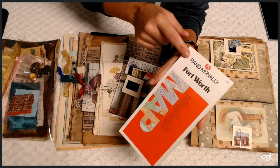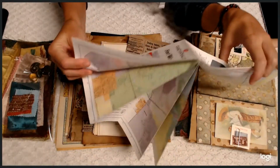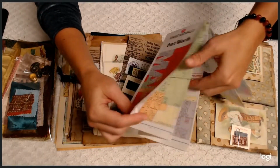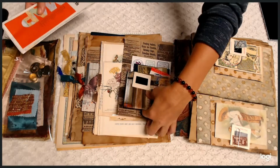And then a Rand McNally map. They're just random, so it doesn't matter which one, but it's a full-size map of wherever, as you can see. That is my gift to you. All right, guys, let's dig into these goodies really quick.